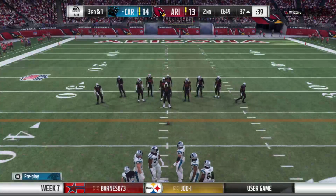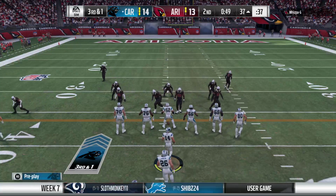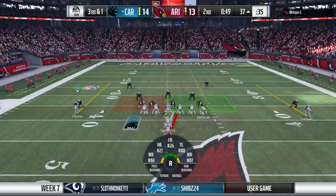The Panthers on 3rd down. They've hit 2 for 4 thus far. They need just a yard here. It's 3rd and 1.